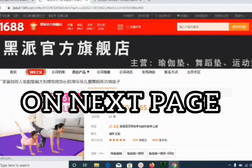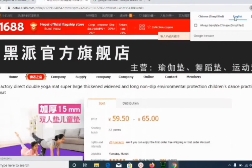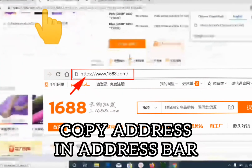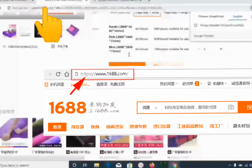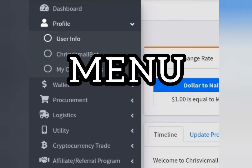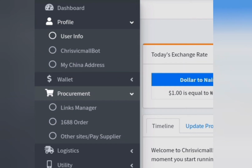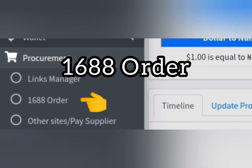When the next page opens and the products have been fetched for you successfully, copy the address of the website in the address bar. Now head on to your chrisvicmall account. In chrisvicmall, go to menu. In menu, go to procurement. Under procurement, choose 1688 orders.